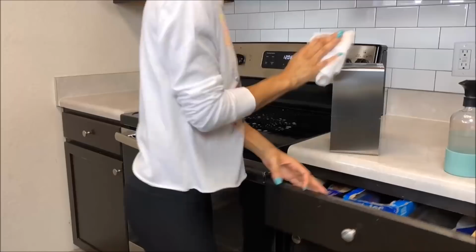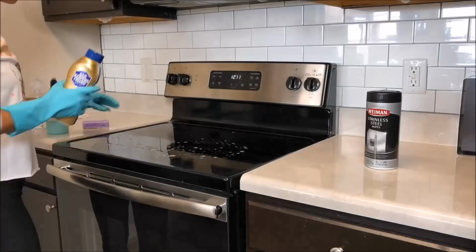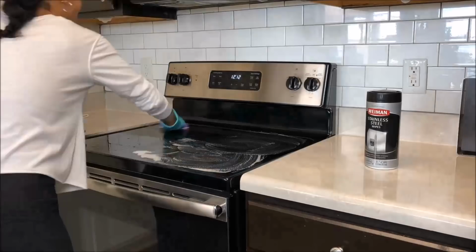To surface clean, I always use my vinegar mix. That's what I use to clean my backsplash and microwave. My front burner is used the most, so I concentrated the Bar Keepers Friend there. I always use a non-scratch sponge for my glass top, but for some reason, no matter how hard I scrub, little bits always stay.